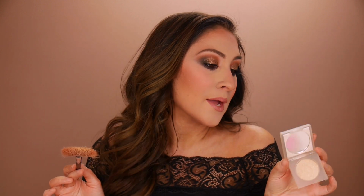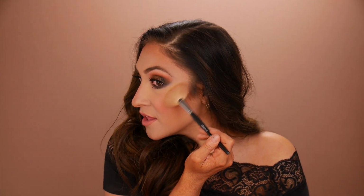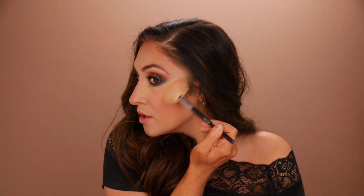Last but not least, I'm going to pop on a little glow to make me a little more bright and cheery, and I'm going to use the KKW Forever highlighter from the wedding collection that she did, her bridal makeup collection. It's a beautiful highlight. I haven't played with many of her other highlights, but I'm sure they are all just as pretty. I just went ahead and popped that on my cheekbones, on the inner corner of my eye, bridge of my nose, and top of my lip.